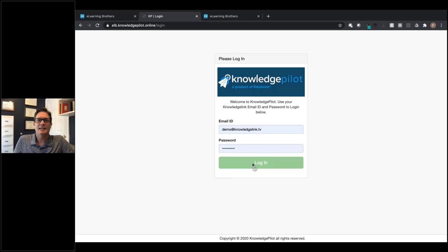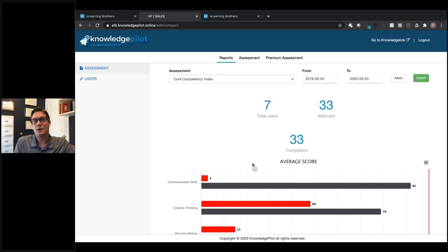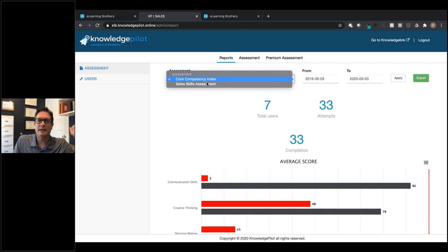So obviously, as an administrator of the system, this is where you can really build out all the assessments and get all the user data and reporting out of it. So this is going to roll up all of those questions and answers across all of my different users taking it. And I can narrow down by different assessments, because you might have career mapping, skill set assessments, sales, marketing. All of your assessments are rolled up here.